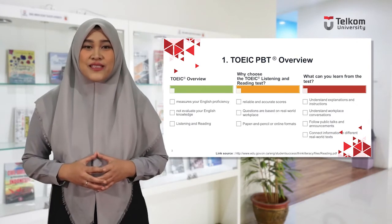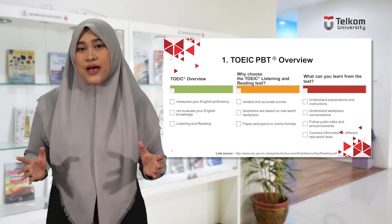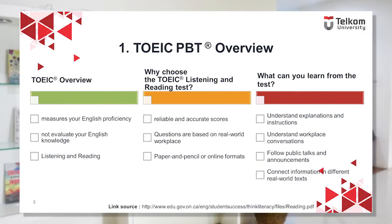So, what can you learn from the test? TOEIC Listening and Reading scores provide meaningful feedback about a test taker's strengths and weaknesses, along with a description of the skills typical of the test takers at various levels. The skills measured by the test include an individual's ability to, first, understand explanations and instructions. Next, understand workplace conversations. Then, follow public talks and announcements. And the last, connect information in different real-world texts.